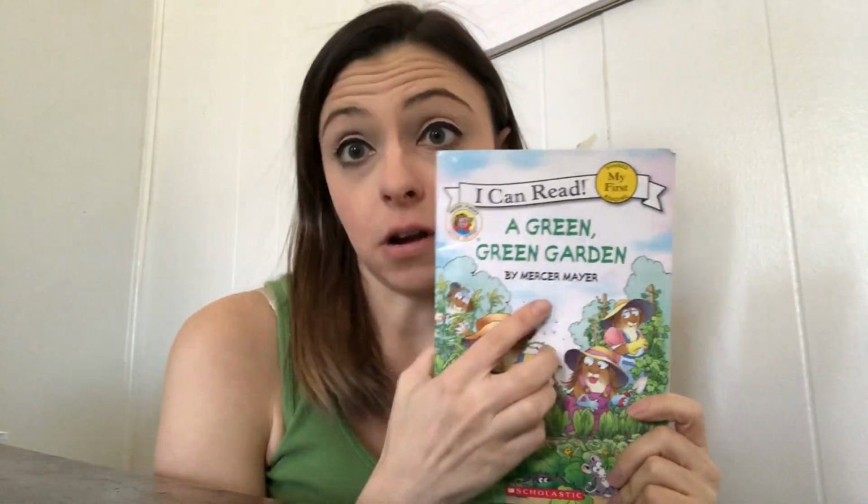So today we're going to be talking a little bit about science and plants. Remember when we read this on Tuesday, A Green Garden. Now in this book, we learned what a plant needs to be in a garden. So let's go back in the book and look at what he did, okay?